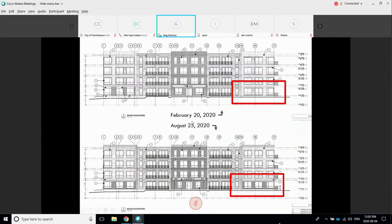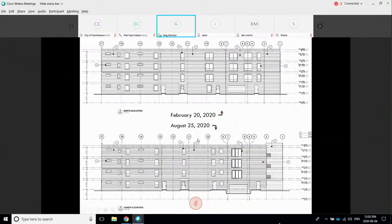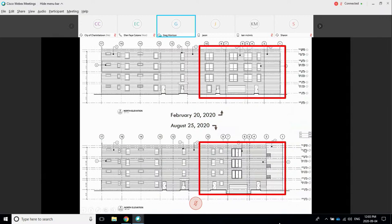So this is the north elevation. This is the back facing the other building. So there are significant changes here on the back, really on the right-hand side. The left-hand side for the most part is the same. Some grills on the left side are a little different, but really the changes are on the right side. The main thing was there were considerably more windows in the February photo and no balconies on the right-hand side. On the August rendering, the windows are smaller, with three balconies on the back and three on the side.